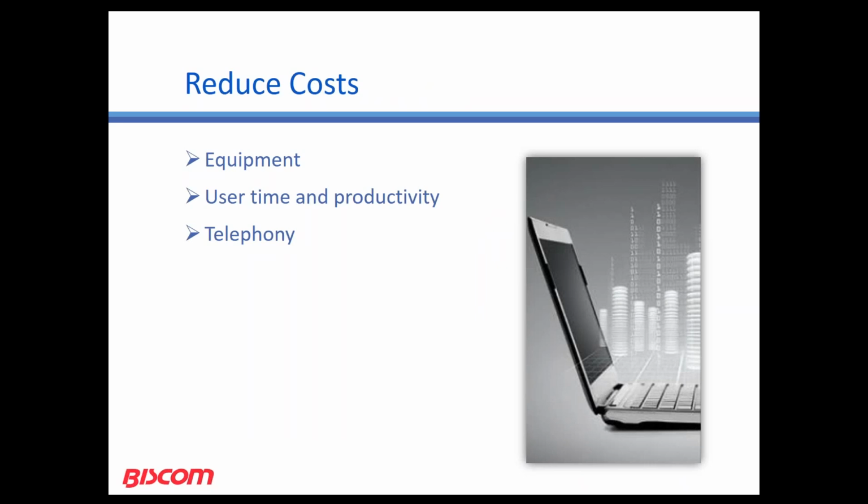Reducing costs that your organization currently spends on faxing is another big reason to migrate to Biscom's cloud fax solution. You'll see a significant savings in equipment you won't need to buy anymore. No more manual fax machines or the supplies that you need to keep buying to keep those machines running, and no more service agreements.